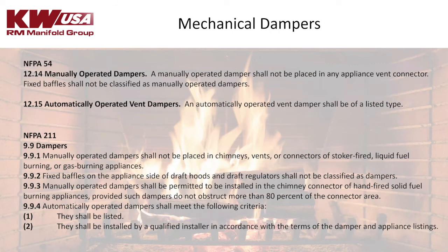So, mechanical dampers. What does code say about mechanical dampers? First off, NFPA 54 says you can't have manual dampers in the connectors, and of course, all your automatic mechanical dampers need to be listed. NFPA 211 says very much the same thing, but it does permit manual dampers sometimes. They can be installed in chimney connectors of hand-fired solid fuel burning appliances, provided that they don't obstruct more than 80% of the connector's area. And of course, they should be listed and installed in accordance with the manufacturer's installation instructions.